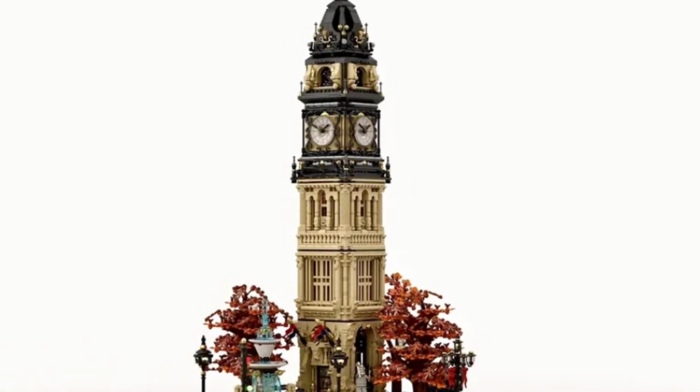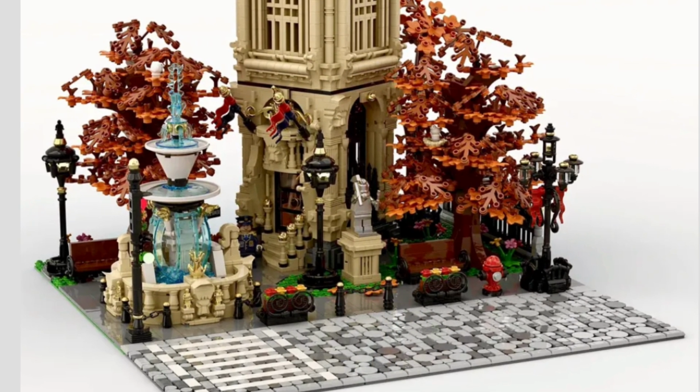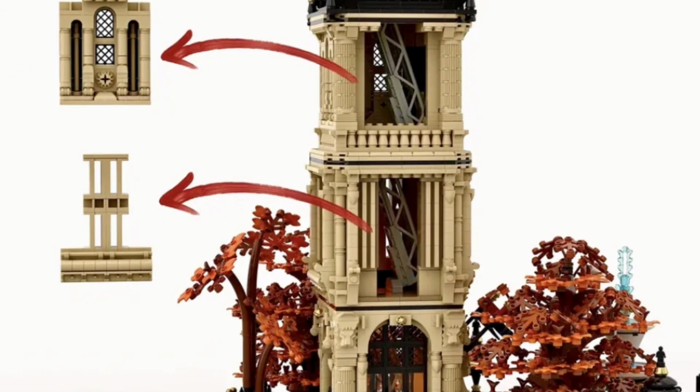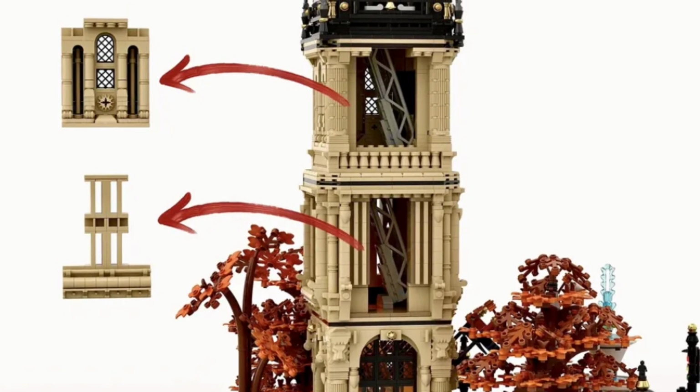The next one, we have the Clock Tower Park, another awesome, massive build. Gives you the London vibe feel. It looks pretty awesome. The details are immaculate. The trees, the fountain, well executed. I'd very much love to see architecture designs like this from Lego creators in the Lego Ideas line. We don't really have a clock tower, so this would be an awesome addition. So this is a definite yes for me.